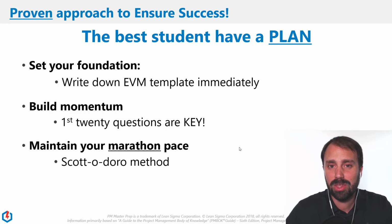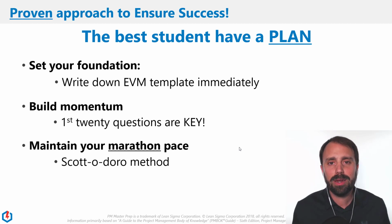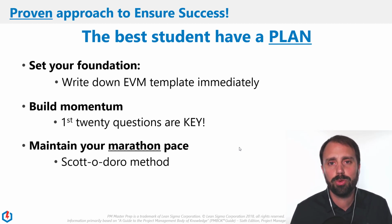So I want you to think of the exam as 8 30-minute chunks. And you're going to take each 30-minute chunk in itself. That's the way you're going to win this marathon, okay? So you're going to do 30 minutes, and then you're going to sit back, take a deep breath, stretch out a little bit, a couple seconds, kind of reflect on where you are, look at how many questions you are through, and make sure that you know the pace.